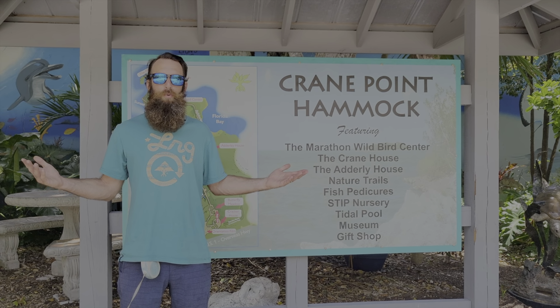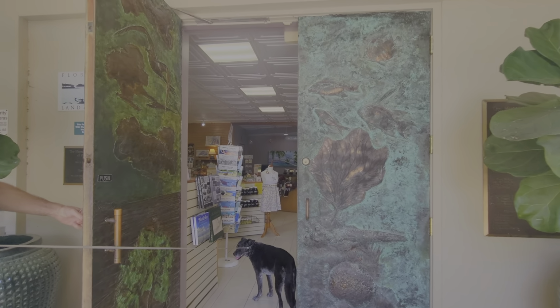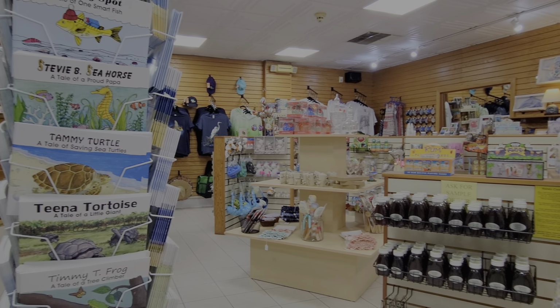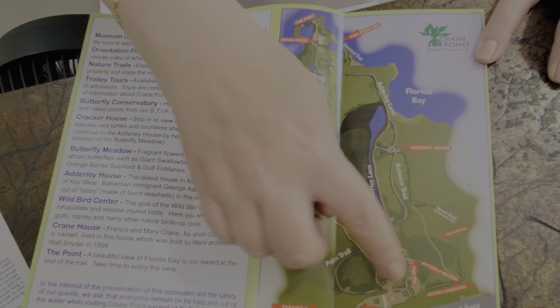Welcome to Crane Point Hammock. Let's check it out. Come on in. This is a 1.5 mile loop and gravel. This is a more rugged hiking trail.